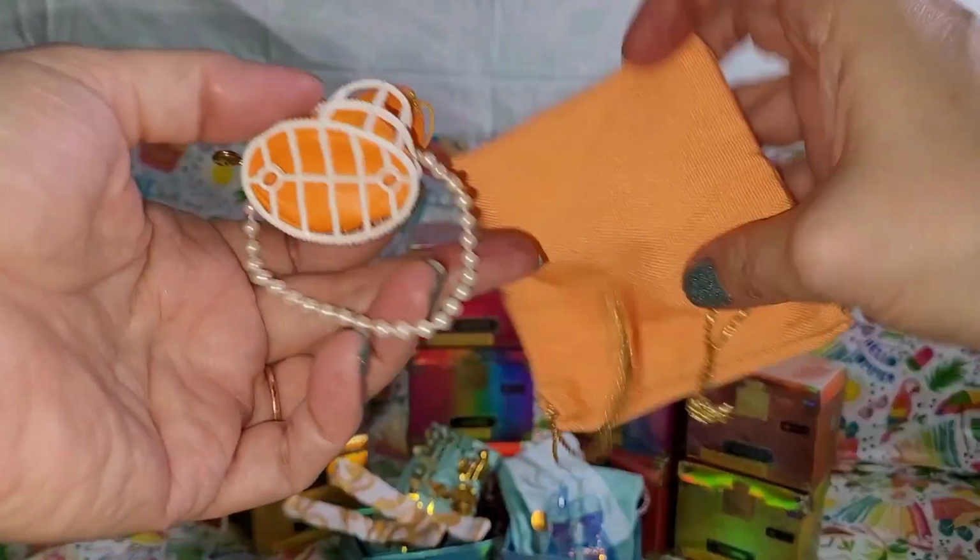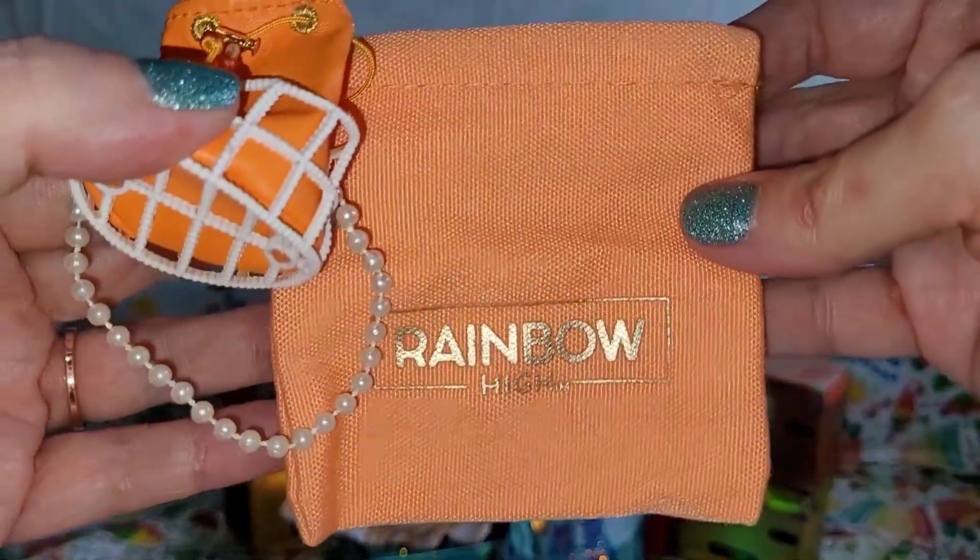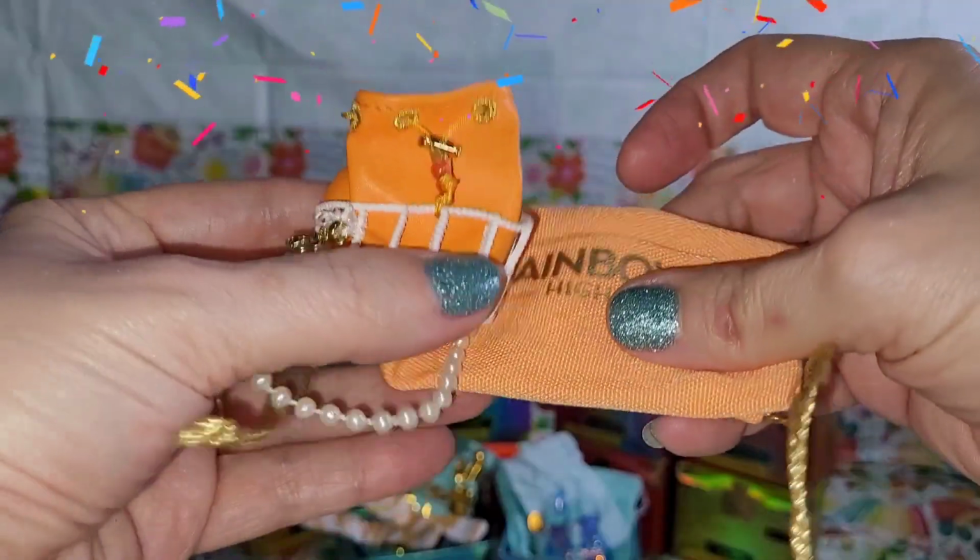And then here is the little sherbet colored bag. I love this sherbety color. It's so pretty. So yay for that.